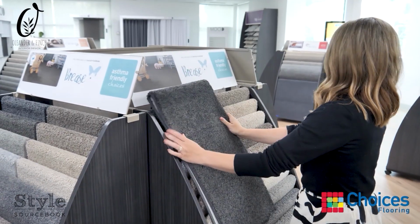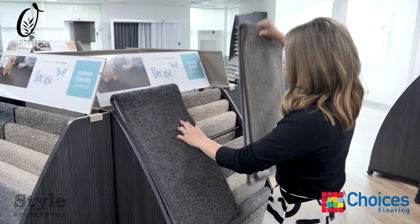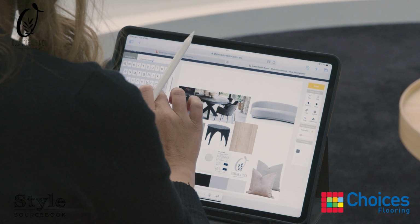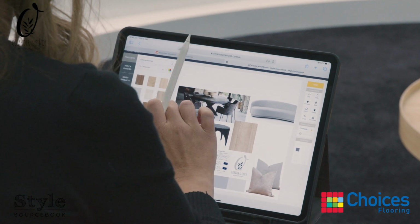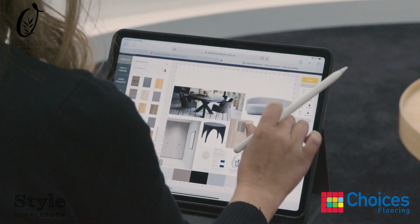I think people will see samples, see things online and think, oh yeah, that's done. But actually it really needs to be taken into the home and dragged all around, into the wardrobe, the darkest part of the room. Leave it there, look at it for 15 minutes, turn the lights on, turn them off, look at it in the golden afternoon light, look at it in the early morning light.